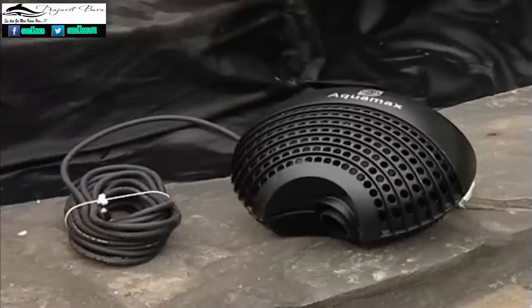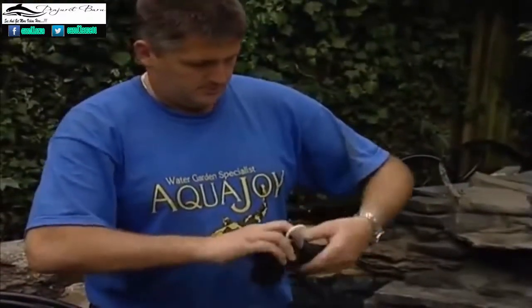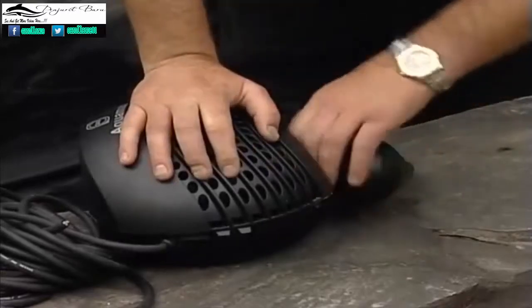The pump used to circulate water around the pond is very important. It needs to be both reliable in its operation and sufficiently large enough for the system on which it will be placed. If in doubt, refer to the manufacturer's instructions on the suitability of the unit.